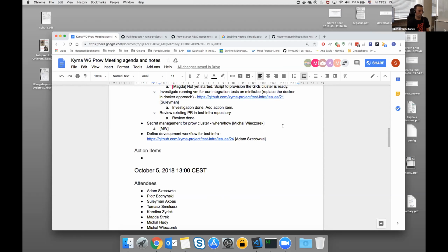So at that meeting, we said that we should rather not use our internal Vault because it would be a dependency, and we want to switch away from our Jenkins, and that Vault is rather coupled with that Jenkins, so we don't want to make such a dependency. So I've done some research.